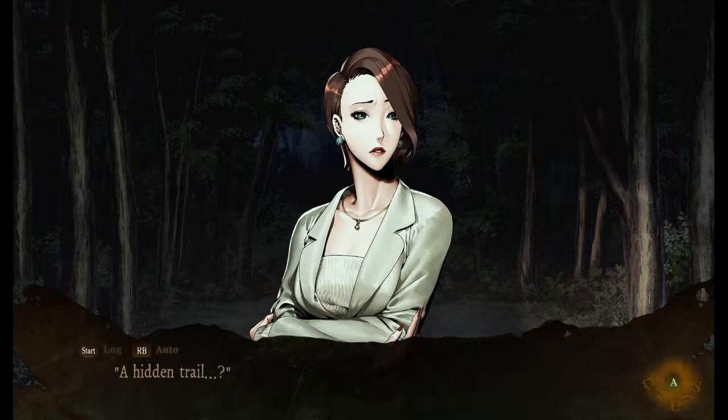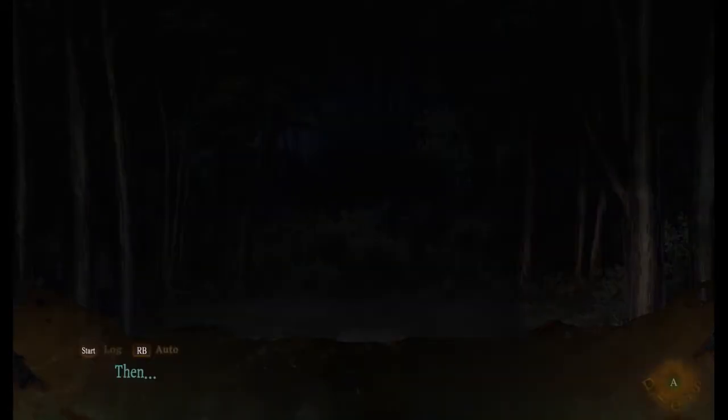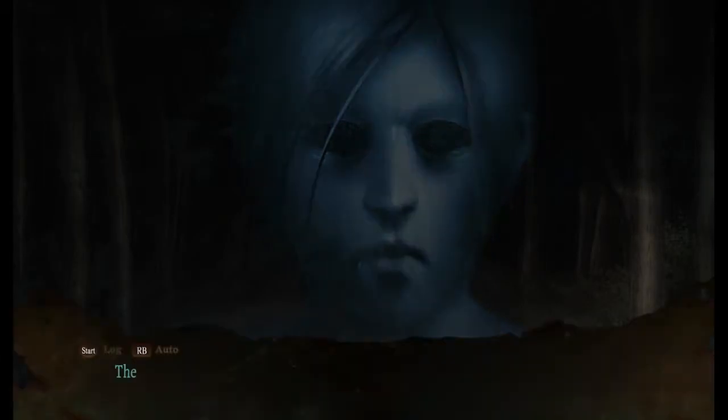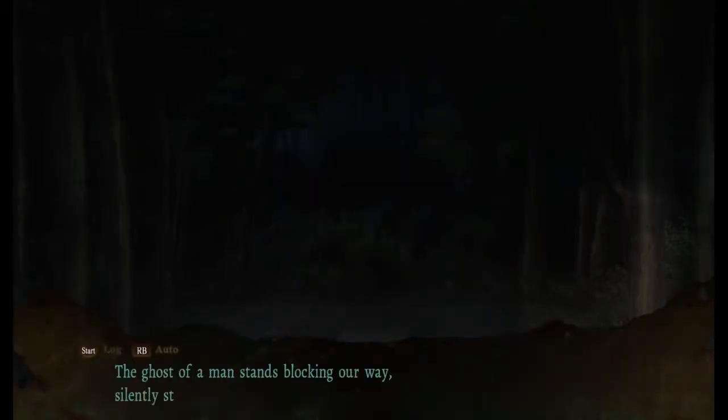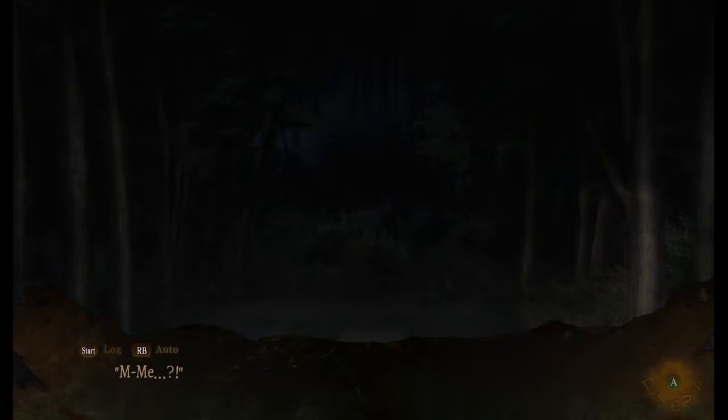Find a beast trail. Neato. A hidden trail. Why would something like that be? We better be careful. Yeah, I know. Then. Ah, another one of these. The ghost of a man stands blocking our way, silently staring. The figure's glaring harshly at me, but only me. Help? You're the spirit medium, help! I can't do that. Yes, you can.